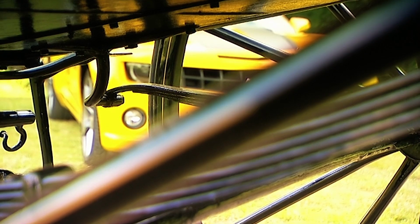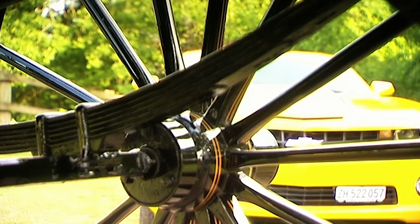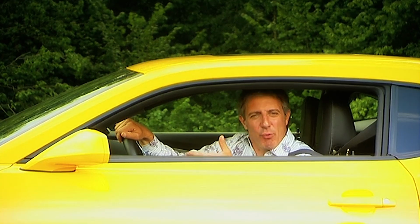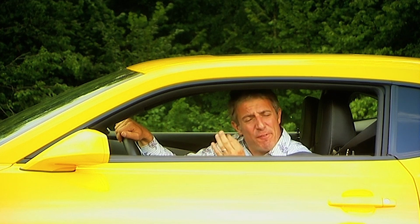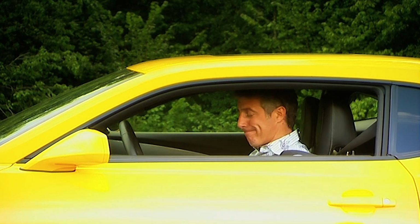But now it seems that cars from over there that are now over here might literally be turning a bit of a corner. This is the first ever Camaro to be fitted with independent rear suspension, which basically means the rear wheels aren't tied together. So finally, the Yanks have caught up with a bit of European technology.